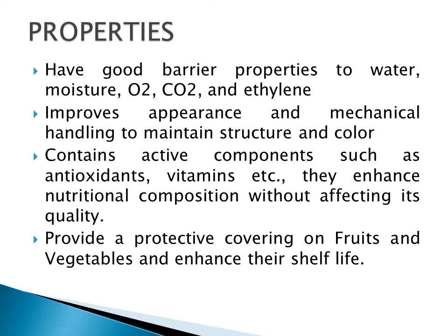Properties. Edible coatings have good barrier properties to water, moisture, oxygen, carbon dioxide, and ethylene. They improve appearance and mechanical handling to maintain structure and color. They contain active components such as antioxidants, vitamins, etc., and enhance nutritional composition without affecting quality. They also provide a protective covering on fruits and vegetables and enhance their shelf life.